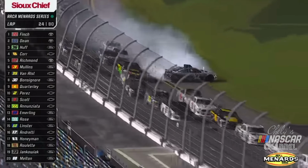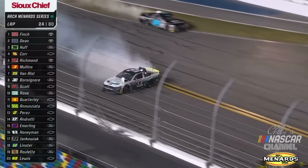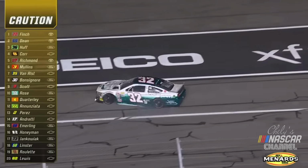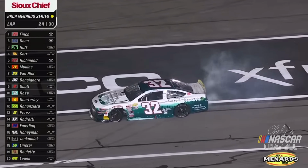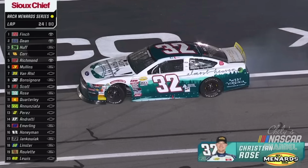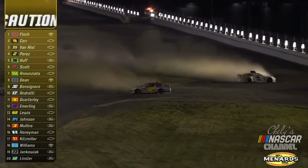Oh no! Cars. Oh gosh, we got Christian Rose trying to hang on to it. Can he save it? They're avoiding him all around. What a time. To keep it off the wall here is a job well done for Christian Rose. Without a doubt, that's a tough spot, being turned sideways in the tri-oval. Scheduled caution, and we have cars all the way around as the caution came out.